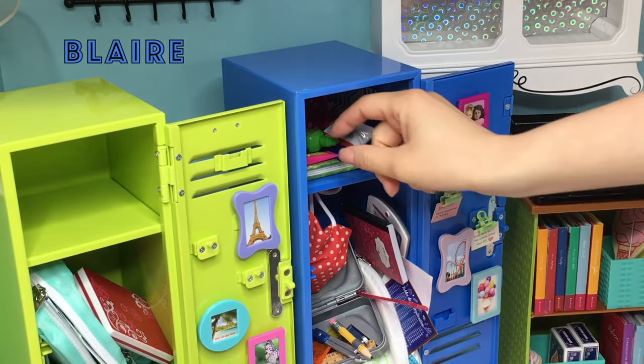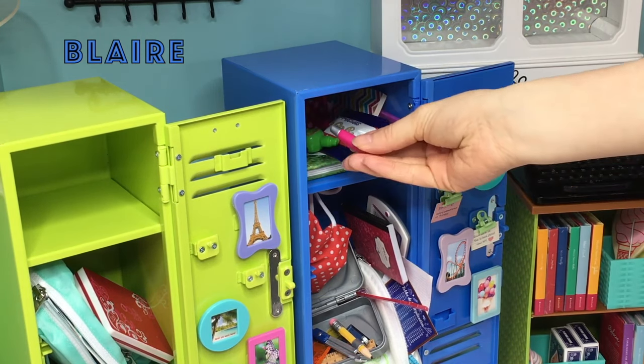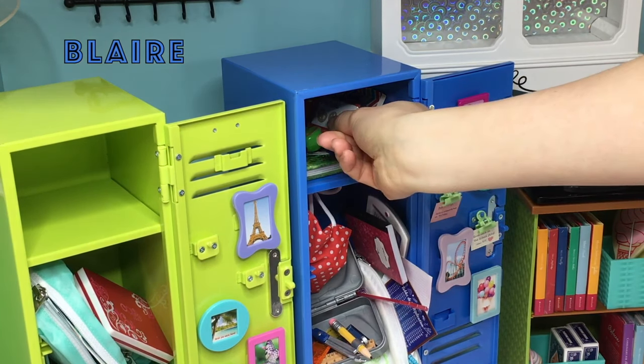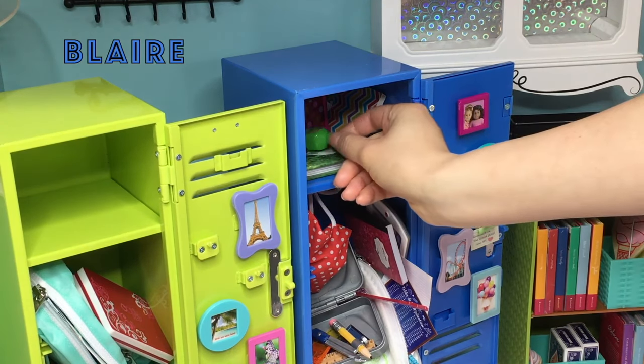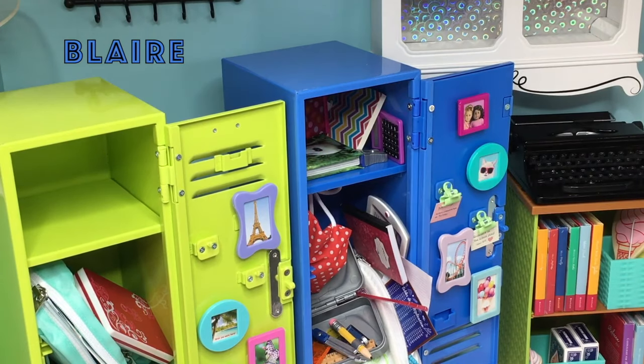So let's take a look at the first item here. First off, we have some lip balm, which is an item that you can definitely bring to school if you'd like. There's also some pretzels. I'm not sure how long that's been in her locker. We also have some mosquito spray that might have been for camp or something. I'm not exactly sure. Let's see what else is inside.